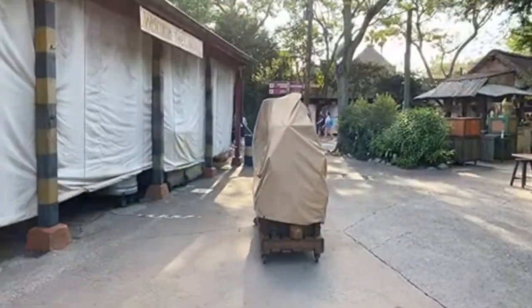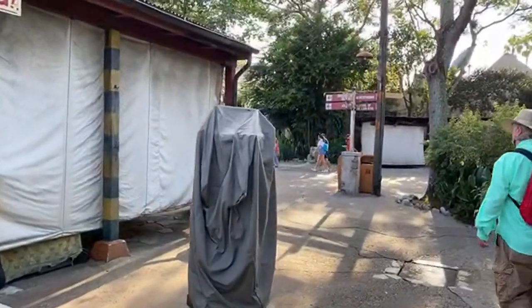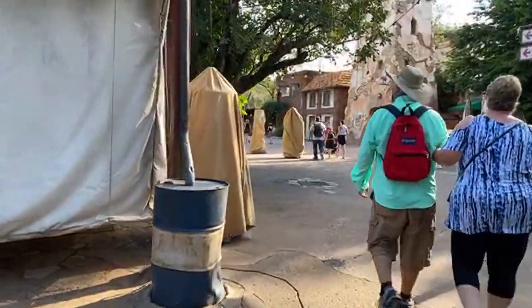We might be out of luck. The merch store might be closed too. They're closing everything early tonight. Everyone wants to get home. These are all wrapped up.